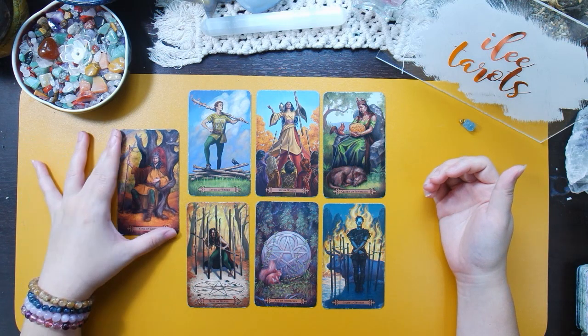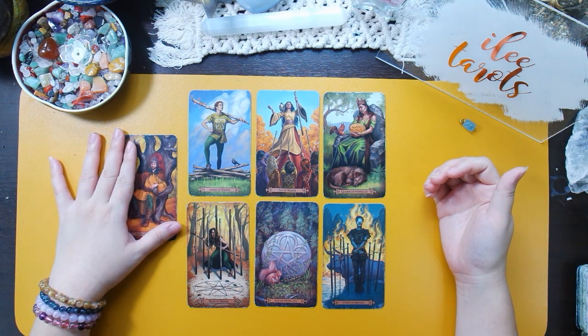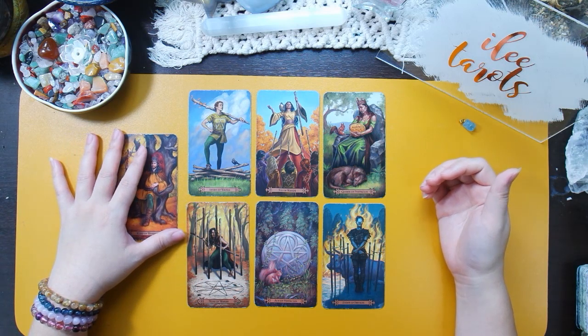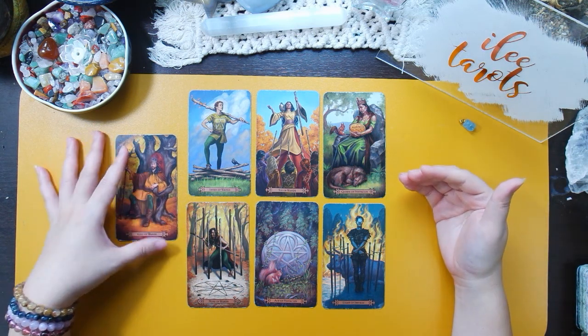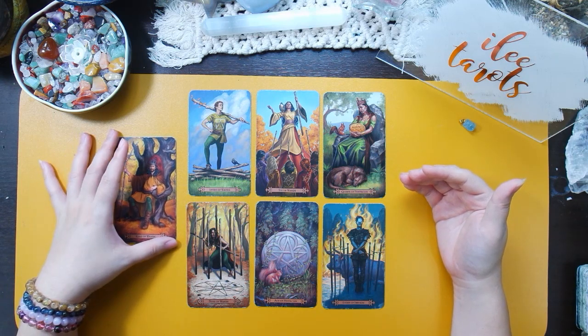And King of Wands here, usually it should indicate someone else, and perhaps there is someone else that is helping you. Sometimes, okay, in Chinese 八字 we call it a noble person, 贵人. Okay, I don't know how to pronounce it in Cantonese. I'm so sorry if I butchered that.